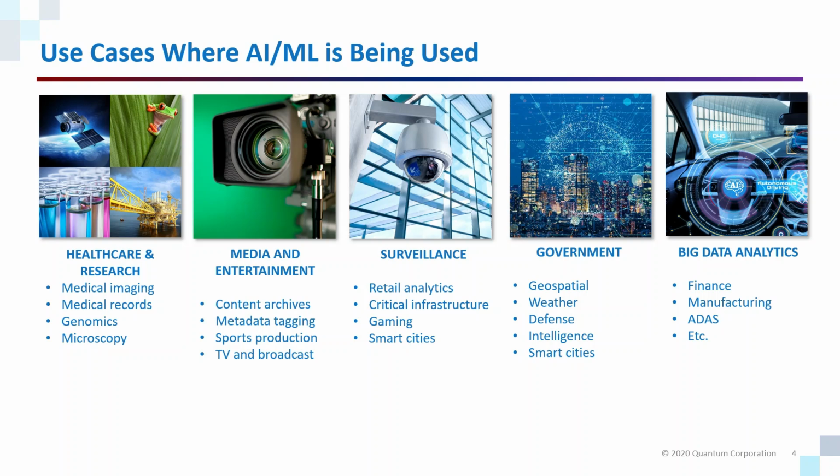And we also see general, I would call it big data analytics, that's different types of data sets, but we're seeing this in industries as diverse as finance and manufacturing, where our customers are looking at yield data and telemetry data from the manufacturing floor to improve yields and study things like that. So these are examples that we're seeing where AI and ML are being used, and primarily it's on big unstructured data sets. That's kind of our primary focus as a company.